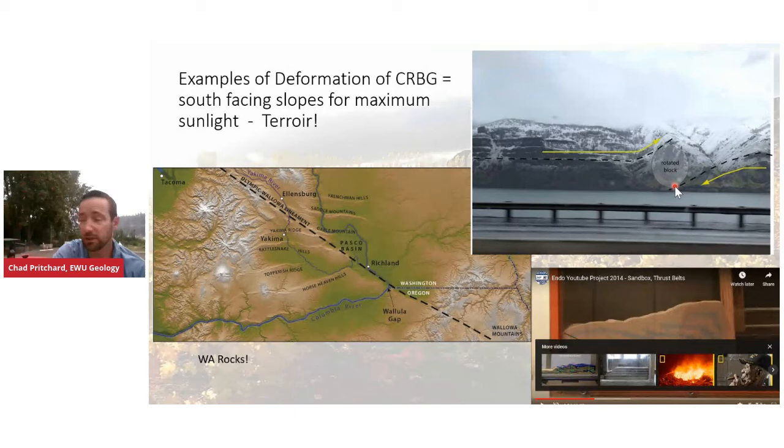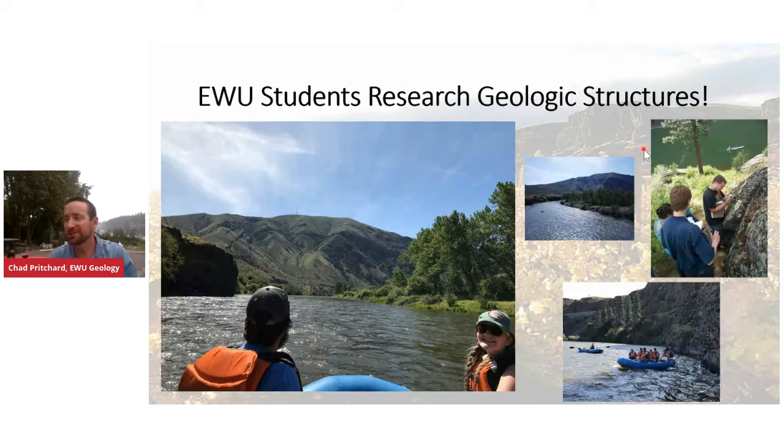Turns out that EWU geology students did a lot of research with geologic structures. And this is actually the Yakima fold and thrust belt where we took a rafting trip down the Yakima Canyon to look at the folding right here. And we're starting a new drone program in the geology department. And you can see that same fold right there, and we're whitewater rafting down that river. We do a lot of work in the whole area, just trying to give a promotion to our students because that's why we do what we do.